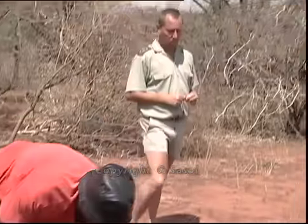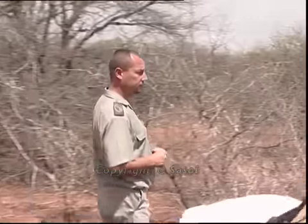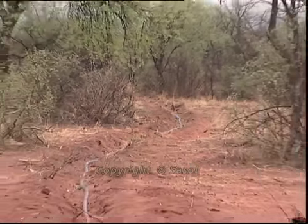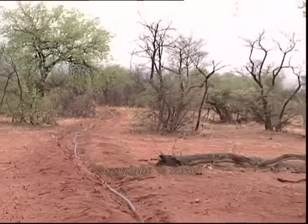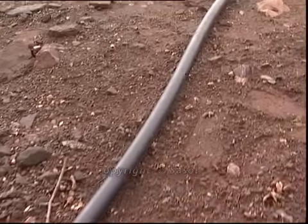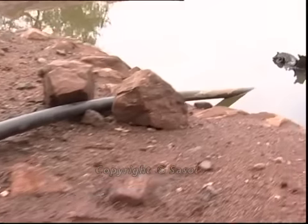We laid a pipe as well, and the pipe is a polyurethane pipe, 50 millimeters in diameter, class 6. It runs by means of gravity, and there's no real pressure involved in this pipe, and it supplies adequate water for this point.